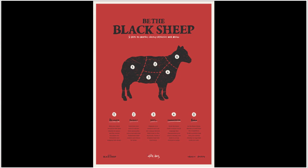So if you've been interested in this process at all, I've created a poster which very quickly bullets each part of the process. You can grab one from that table over there in the foyer. But I just want to leave you with this thought.